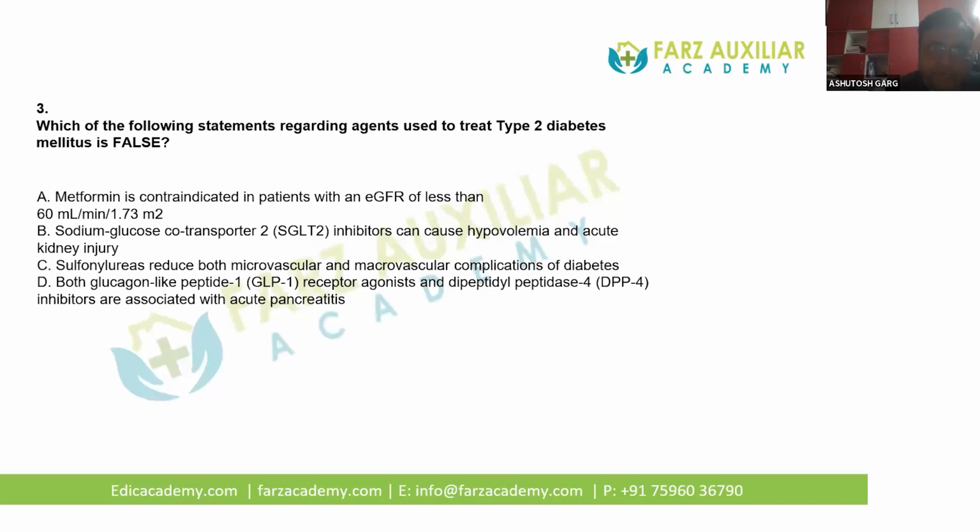Which of the following statements regarding agents used to treat type 2 diabetes mellitus is false? A: Metformin is contraindicated in patients with eGFR less than 60. B: SGLT2 inhibitors can cause hypovolemia and AKI. C: Sulfonylureas reduce both microvascular and macrovascular complications of diabetes. D: Both glucagon-like peptide GLP-1 receptor agonists and DPP-4 inhibitors are associated with acute pancreatitis. So which one is false?